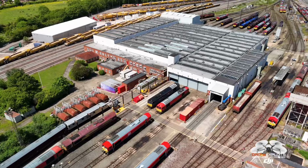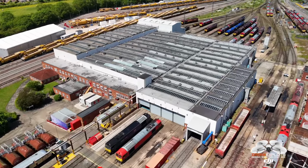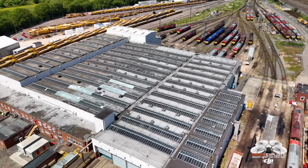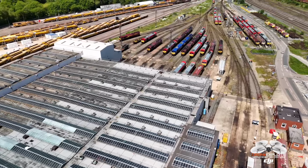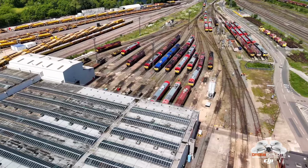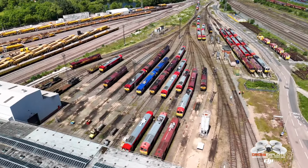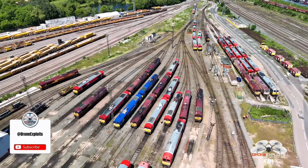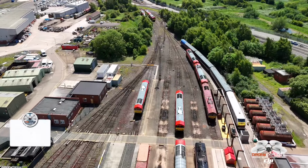Despite the changes over the years, Toton Sidings holds significant historical value, symbolizing the industrial heritage of Nottinghamshire and the broader Midlands region. While much of the original infrastructure has evolved or been repurposed, the site remains a poignant reminder of the crucial role that railways played in the region's development. Looking ahead, Toton Sidings may continue to be an important part of the UK's rail network, adapting to meet modern transportation needs while preserving its rich legacy.